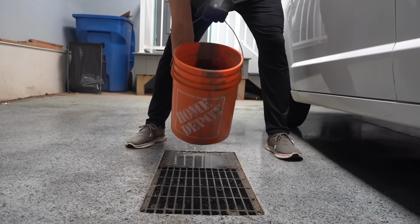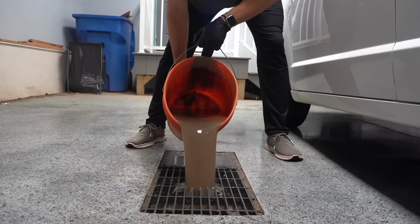Here's the nasty slurry of water pulled from the van today. Gross.